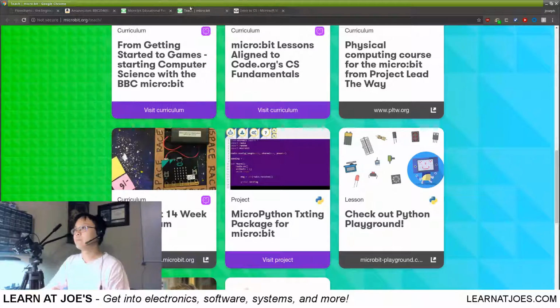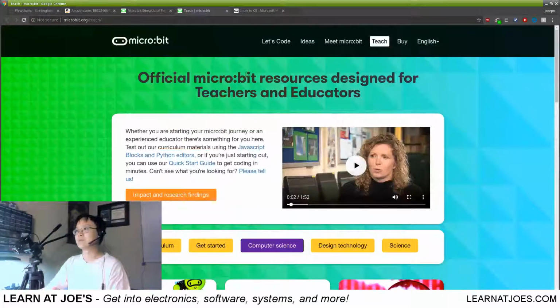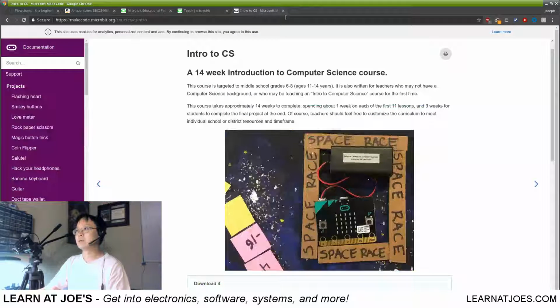They've revamped the site recently, so it looks different than what I'm used to. But one that's still here is the Intro to CS, Intro to Computer Science course. Now it says ages 6 to 8, and 11 to 14, but don't be limited by those age ranges. If your kids can understand the concepts and find it a gainful experience, certainly do so.